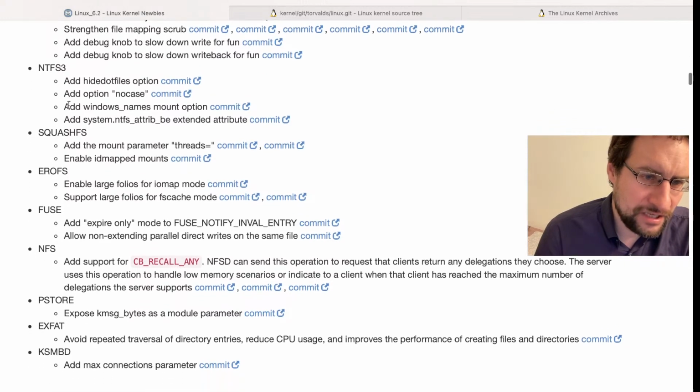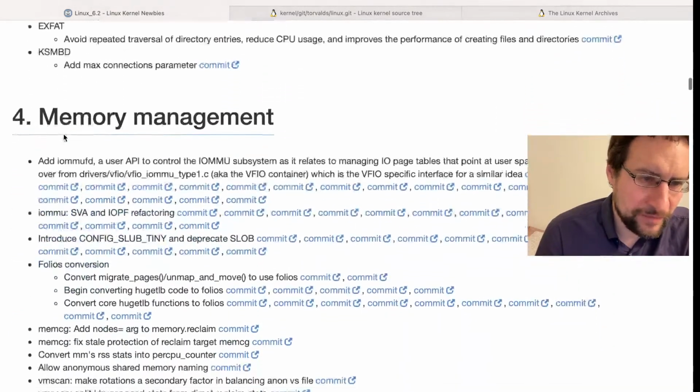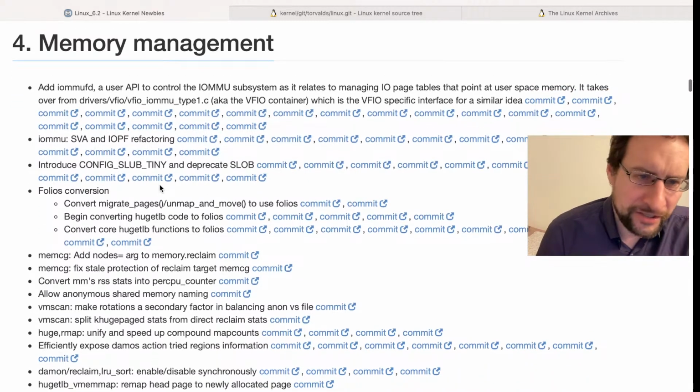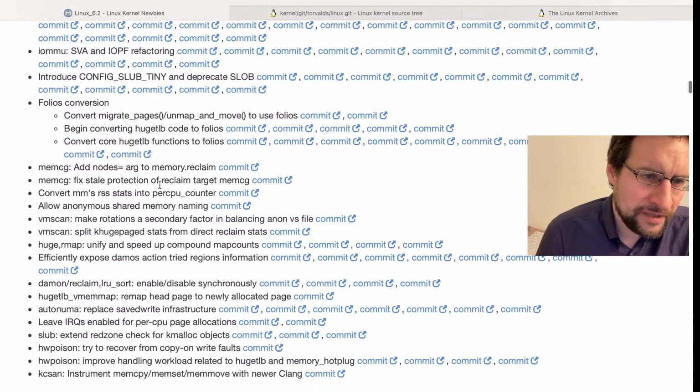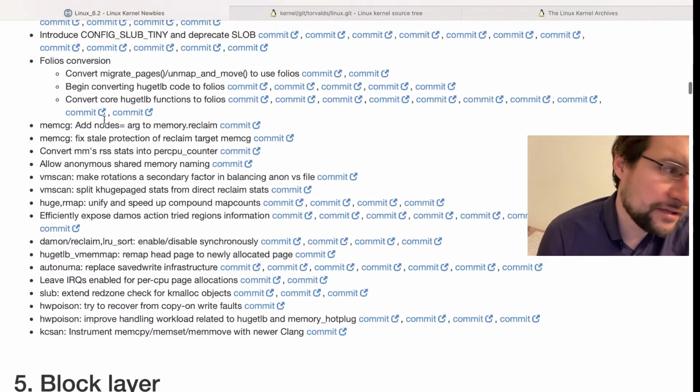NFS version 3, hidden dot file options, other file systems, views, memory management, IOMMUFD, file descriptor, user space API to control IOMMU subsystem for IO page tables, other IOMMU changes there, folio conversion, convert. So apparently folios might start to trickle in now with convert, and certainly that could also be another percent of performance improvements, at least with file systems and other APIs supporting that. Folios being not handling each memory page.